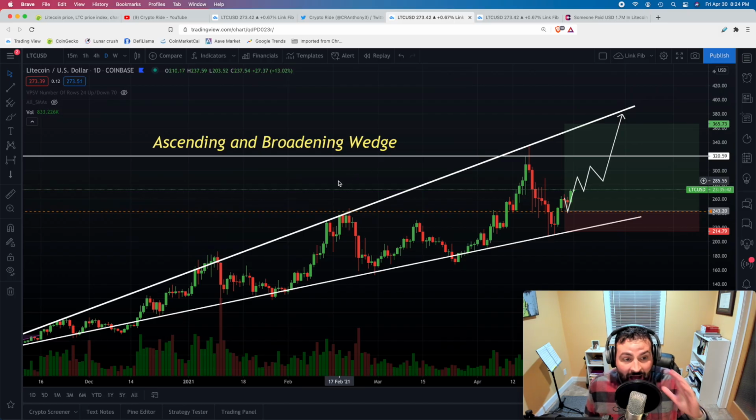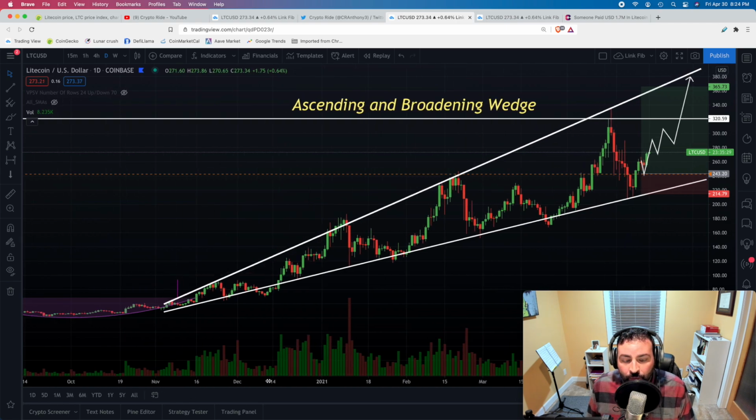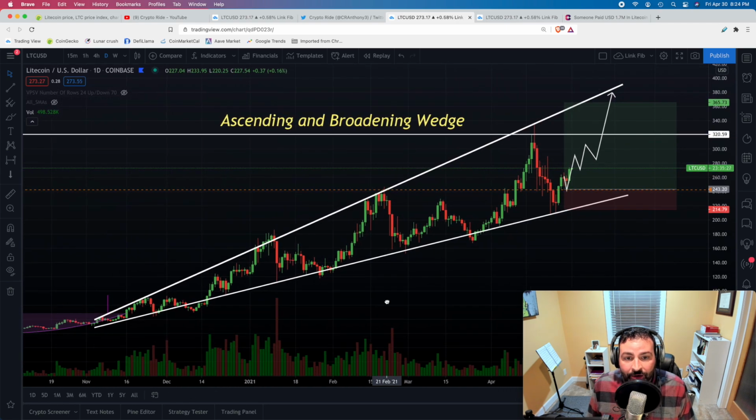Again, no one that I've seen is talking about this. So this is an ascending and broadening wedge pattern. We're now looking at daily candles. So this pattern has been intact or started back on what I have marked as November 4th. So we are looking at a long enough pattern for it to be a legitimate wedge pattern.